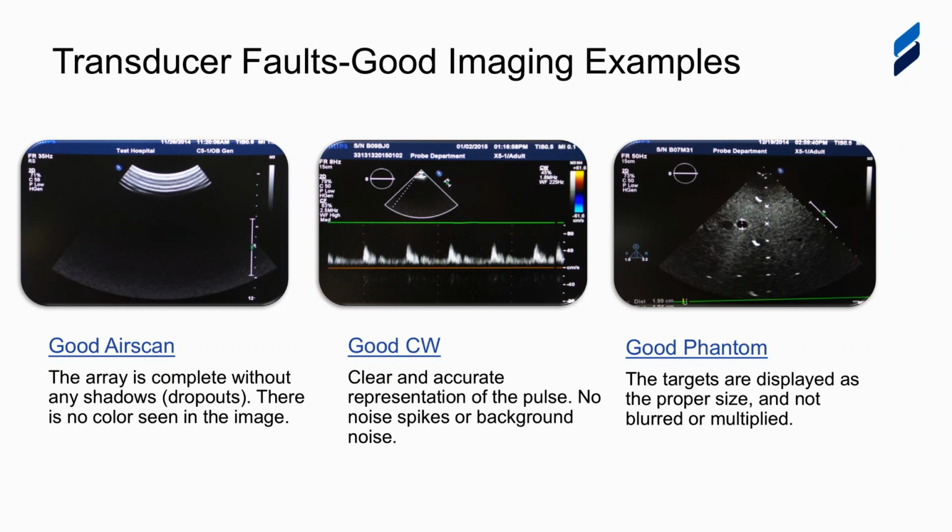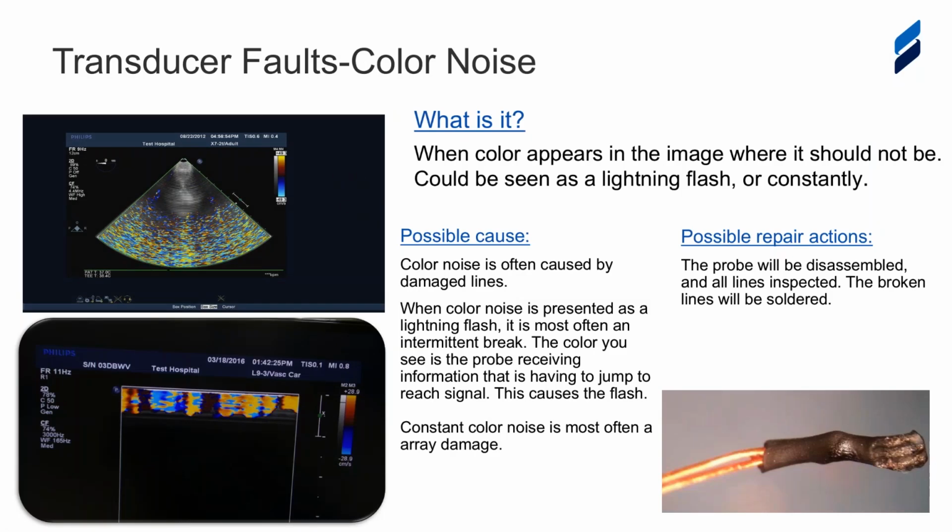So let's talk about a fault. What's color noise? Well, color noise appears in the image when there should be a lightning flash or constant image quality. When you're looking at the video playing on the left right now, you can see those spikes running all the way to the top of the image. Those are what we call drops or spikes in image quality. On the bottom, you can see the dark color areas. That's where we're starting to have a dropout.